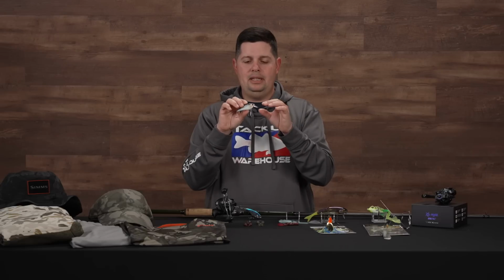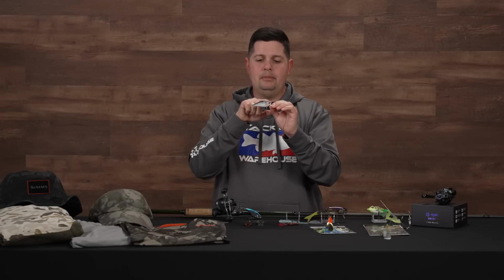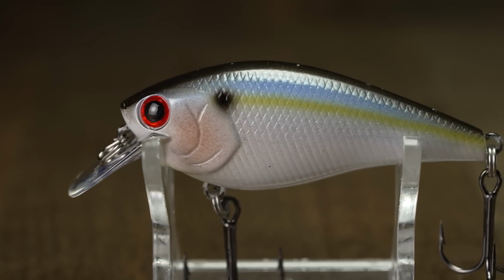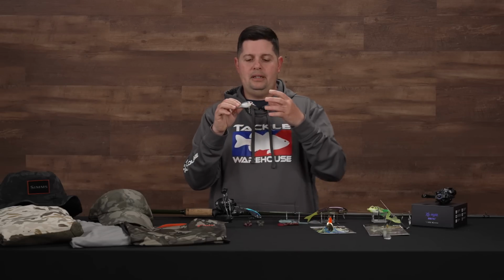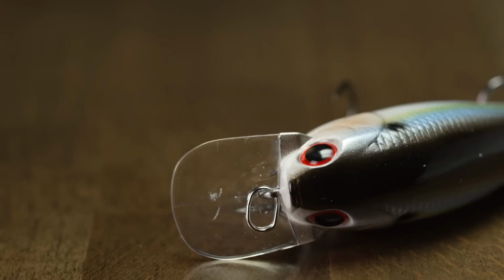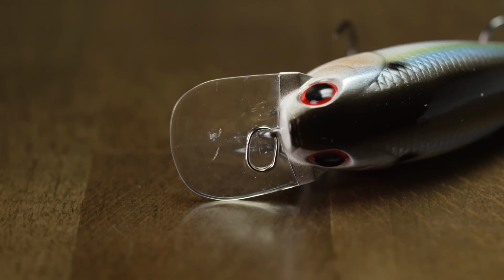Now what's unique about this BDS out of all the other BDS is it's kind of an in-between. So if you're familiar with that lineup, this BDS 2.2 Magic has got the same body shape as the BDS 3, which is kind of a longer, more slender profile than say your BDS 2 and 4. So this bait, it's really good for fishing through grass. You can rip it through submerged vegetation, do all kinds of stuff like that. But it's just a little bit smaller profile than the BDS 3. So this one only comes in at 2 1/4, and it weighs 3/8 of an ounce versus the BDS 3 comes in at 3 inches, weighs 1/2 ounce.